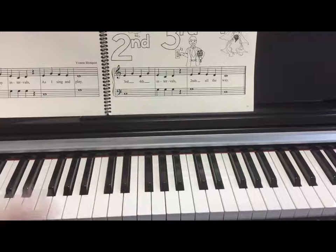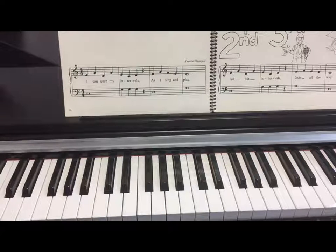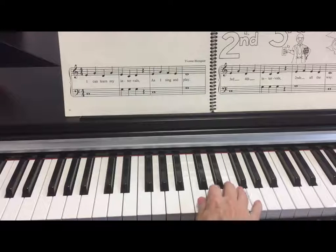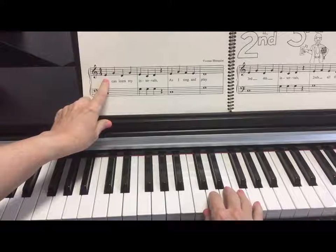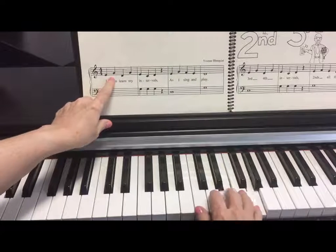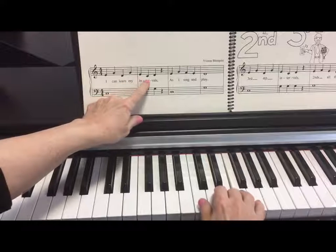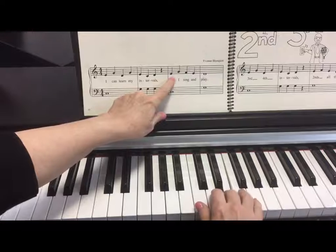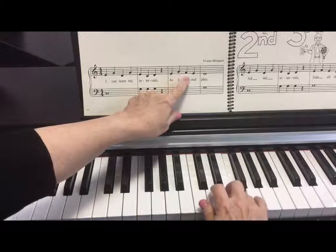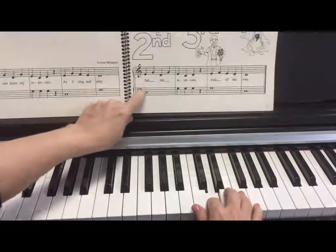So we should know those notes pretty well by now, the do and the so with our treble clef. Let's play just the right hand now. And think about your intervals. 1, 2, slowly play. Mi, so, re, so, mi, do, re, rest. Mi, so, fa, mi, re, big whole note.